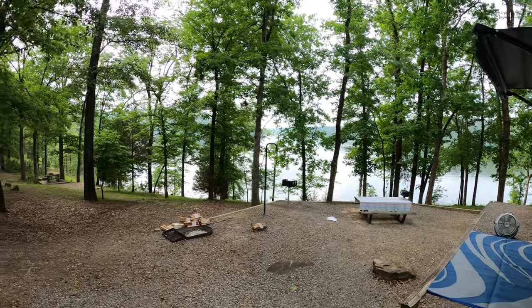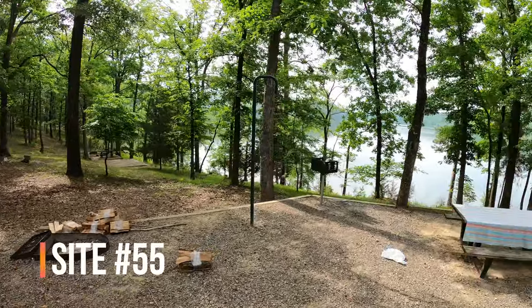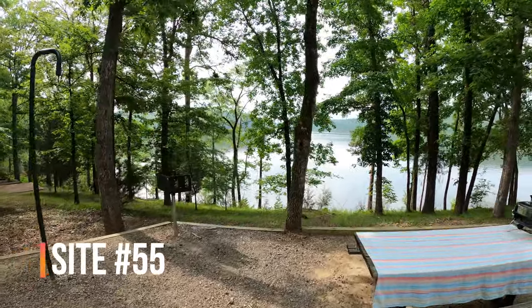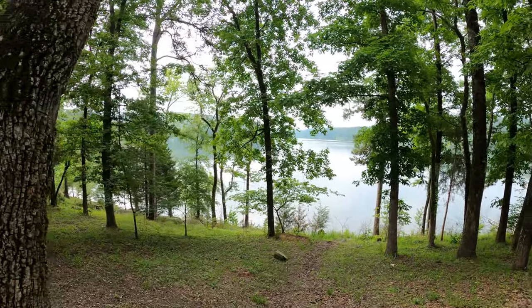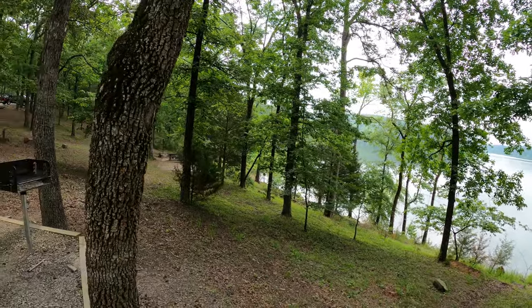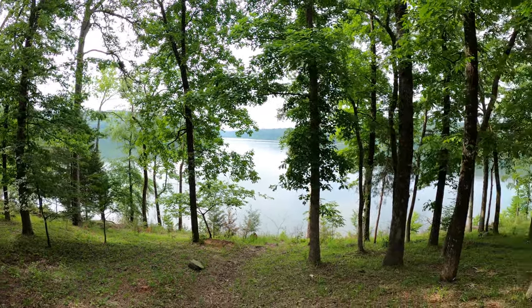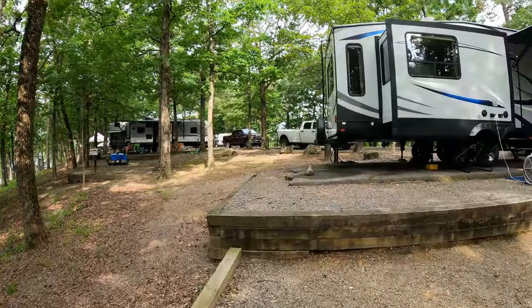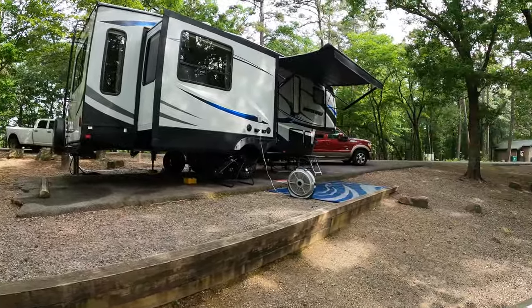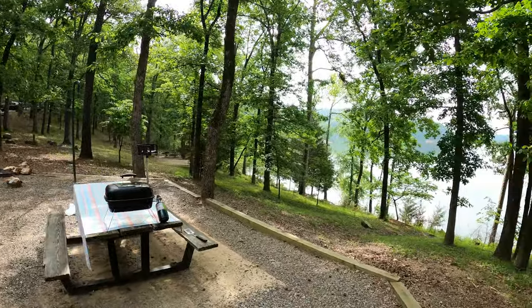Just check this out. This is campsite number 55. And just look at this view. I don't know that the camera will actually do it justice, but we have a wonderful panoramic view of the lake here. This is Lake Greeson. Very nice campsite. This is a campsite that we can definitely recommend.